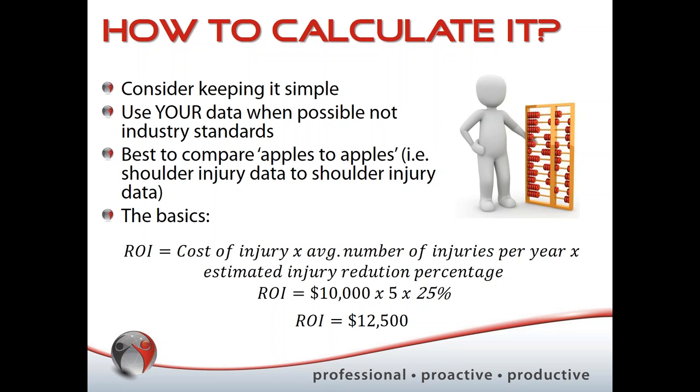Again, very simple. This is not a highly complex way, and it's not going to be perfect either. But a very simple way to look at it is to think about what the cost of an injury to a shoulder is. We've seen traditionally shoulder injuries on this specific job, and so we're trying to prevent shoulder injuries ultimately, right? So the cost of the injury is $10,000. The average number of injuries we have on this job per year is 5, right? Over the last 5 years, we've had four or five injuries per year on this job.